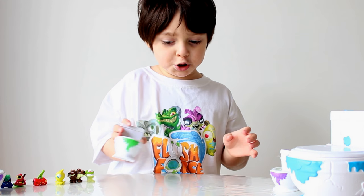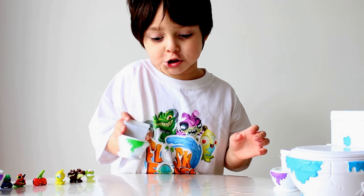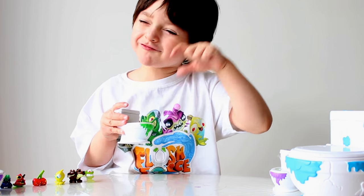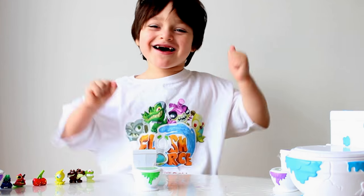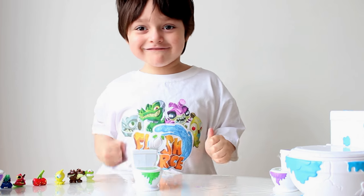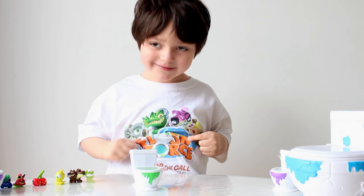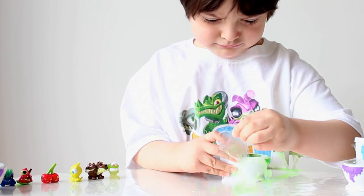That's too much. Shake it, shake it, shake it. Wow. The water is green. Yeah, we got the green one. Yeah, it matches like my t-shirt. Wow. Green water means a rare clogger flushie.